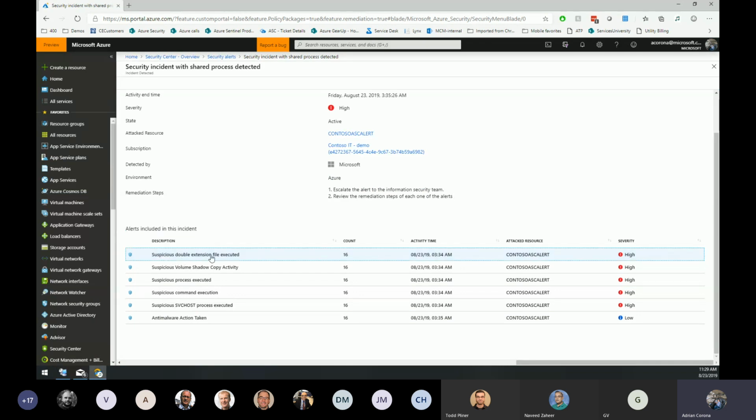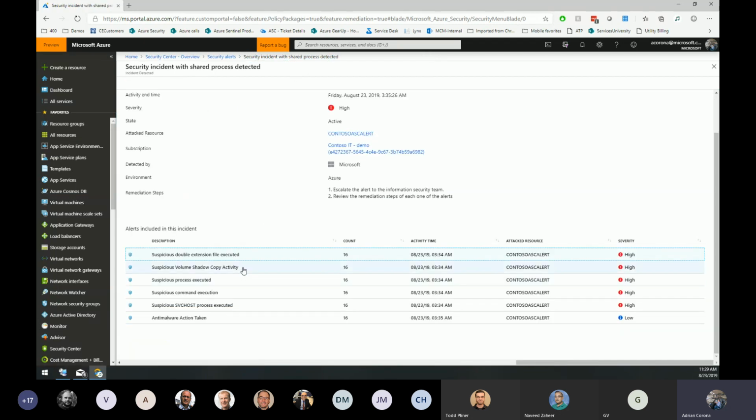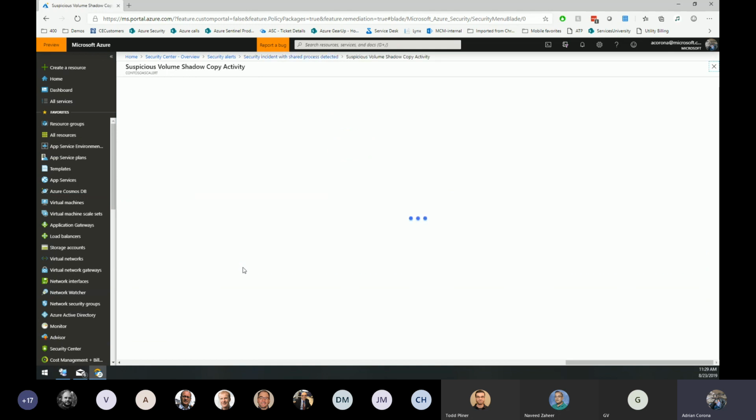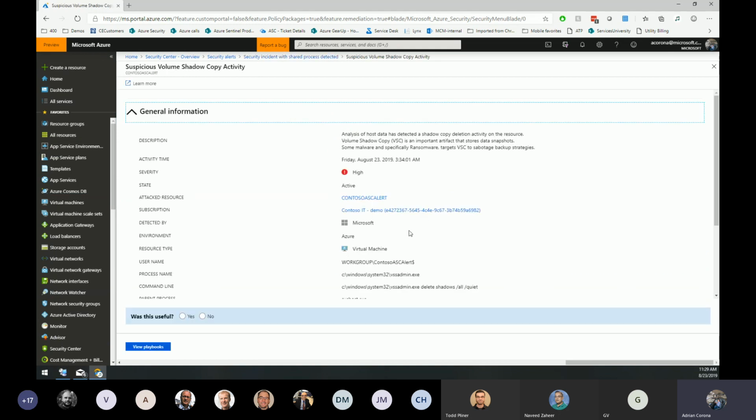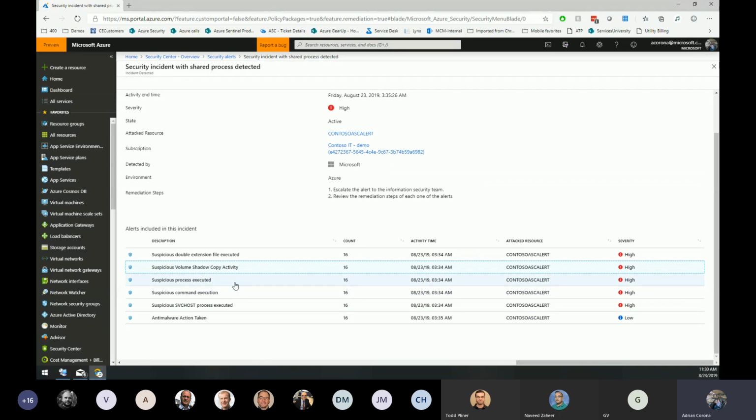So I can see a suspicious double execution file being executed in one machine. So this doesn't look right. A PDF.exe, so possibly some phishing attack or some malware being dropped in that computer, in that system. And then I see also some volume shadow copy. So there are some attacks in here where I'm deleting all the backups on that machine.